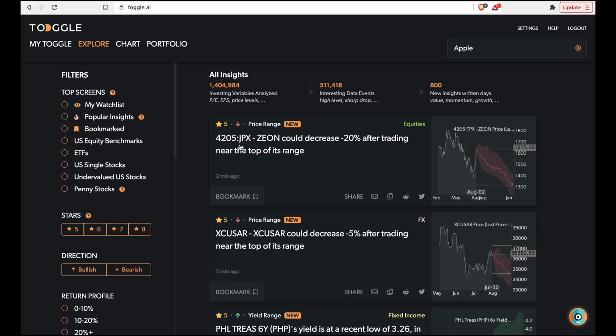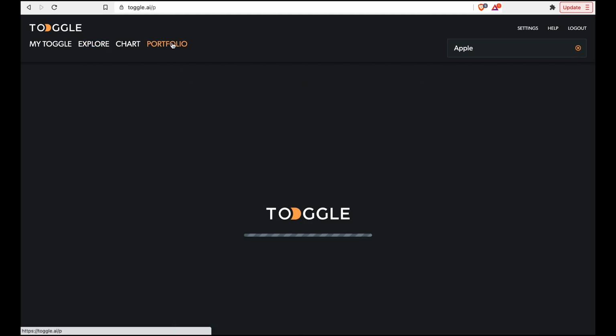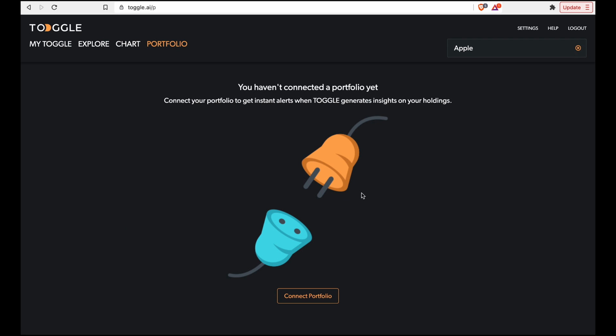Additionally, if you're on the Toggle Copilot mode, you can see this feature of portfolio. Upon clicking this, you can connect your portfolio to your brokerage account. And upon connecting that, Toggle will send out notifications if there are any insights generated on one of the securities that you're holding. Copilot is integrated with major investing platforms in the US, Canada, and the UK. You can connect with a single click to any of the major investing platforms, and then you can get all the insights delivered to your inbox.